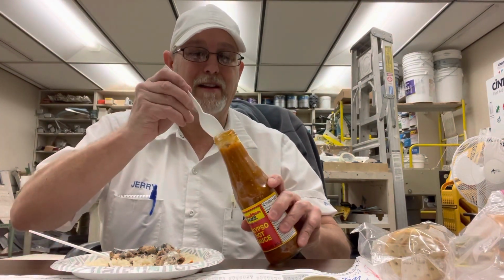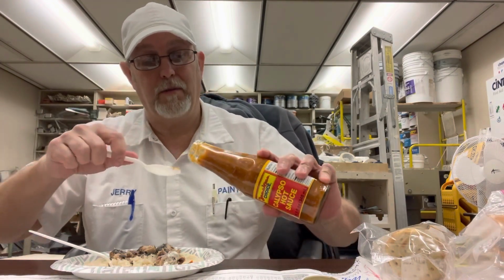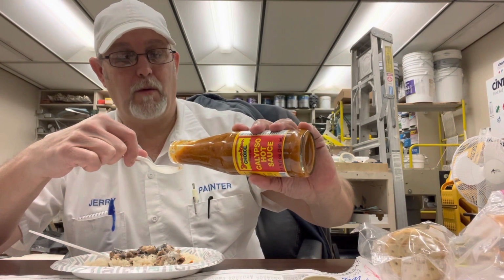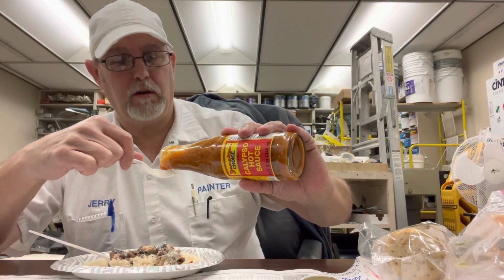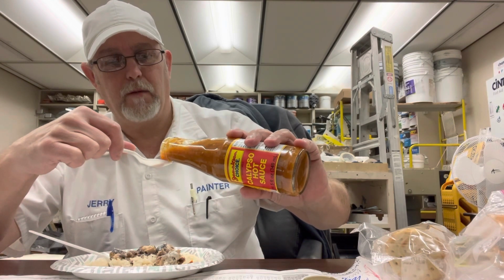All right, so I don't know. Am I safe to try a little spoonful of this? Because that's kind of how I like to try to do my hot sauces, if I can. So let me just. It's always risky to do it. Boy, it has a nice color. It's kind of orangish, kind of a burnt orange a little bit. Has some red color in it from the peppers.